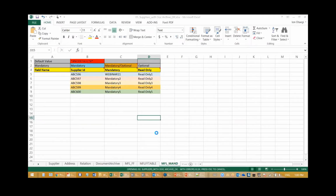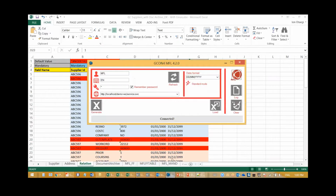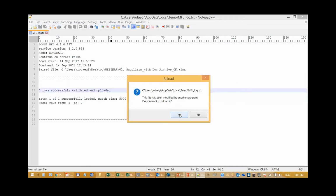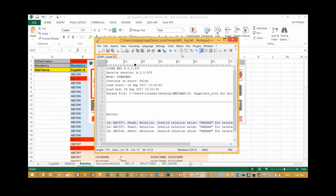What happens when we have some errors in the Excel sheet? Okay, something that is very common, that for whatever reasons our users make some mistakes and they place, let's say, some wrong relation values for some of the suppliers we are trying to upload. Okay. What we do is try to make life of users a bit easier than in the past, and to extract the errors in a way that the user knows exactly what happened.